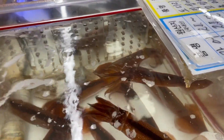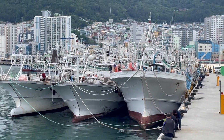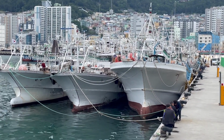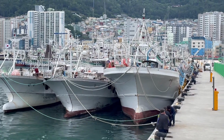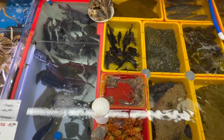These arrow squids are caught by light trawlers. They have large light bulbs which are attracting the arrow squids at night and they're right in front of the Jagalchi market.